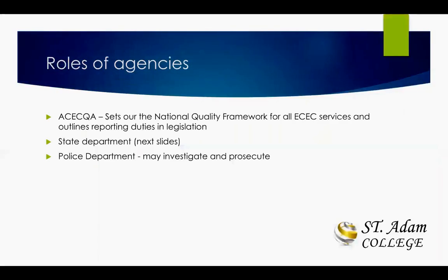So to recap that, we have ACECQA, which oversees the childcare centres meeting requirements of other state-based authorities. We then have the State Department, who you would report to and who sets the rules on when you report, how you report, and what is reportable. And then we have the Police Department, who would be included mostly by the state departments as required.